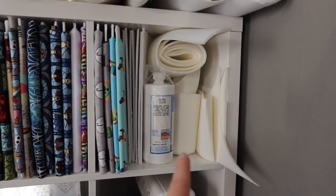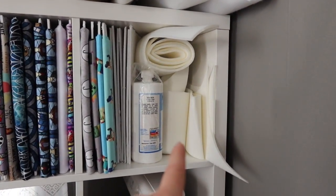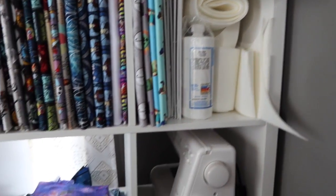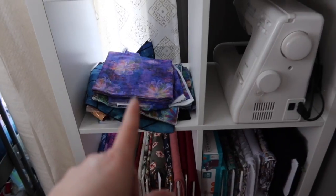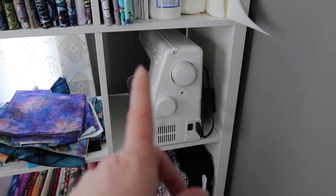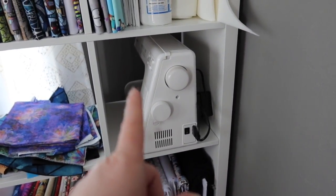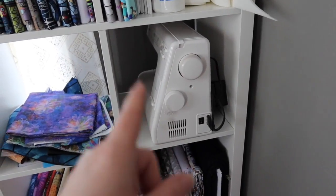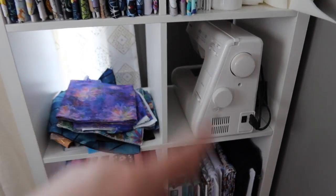I do have some foam. I save every inch of foam I've got so that I can use it for straps and stuff like that, so that's a nice place to have those. I do need another box for the projects that I'm working on. And I love how deep IKEA's drawers are because that sewing machine fits in there really nicely. So that might stay there. I don't know, we'll figure it out.